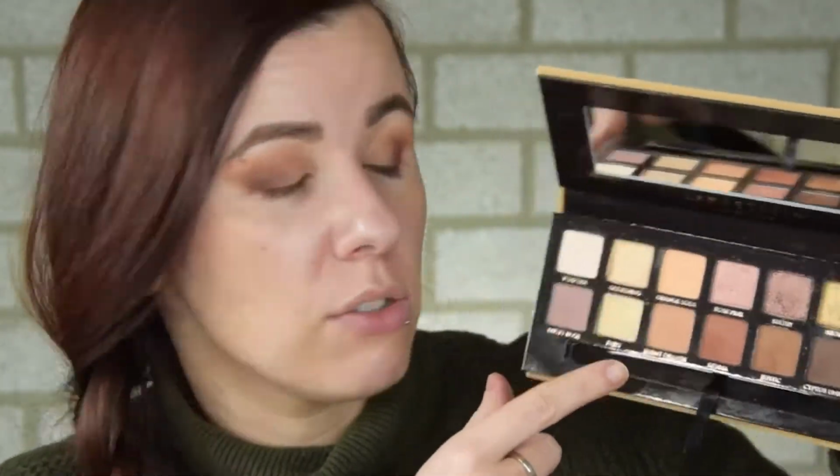As I said, Orange Soda and Burnt Orange also didn't need to be in there, and these two I think as well. So yeah, that is what it is. But I am going to take the shade Bronze right here.